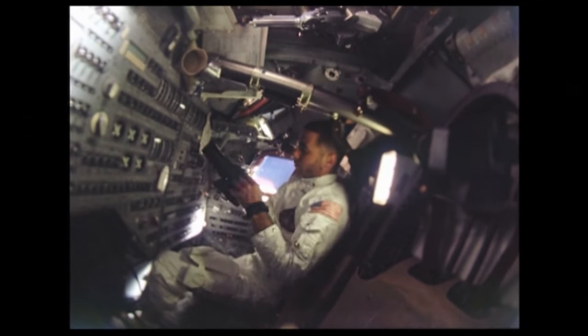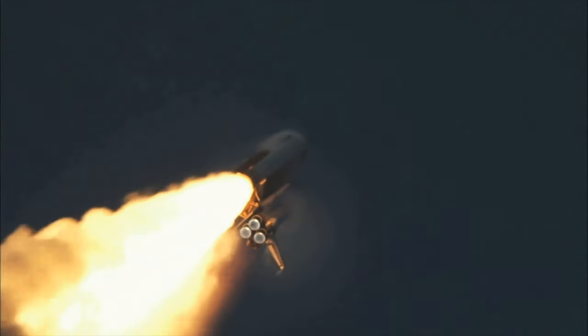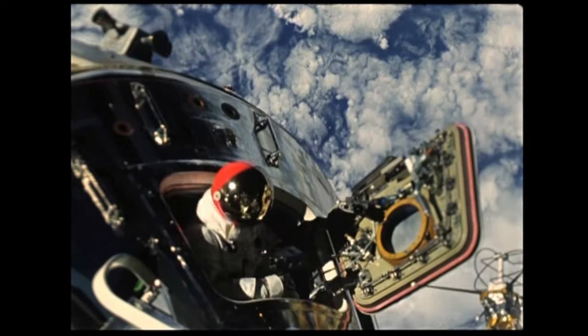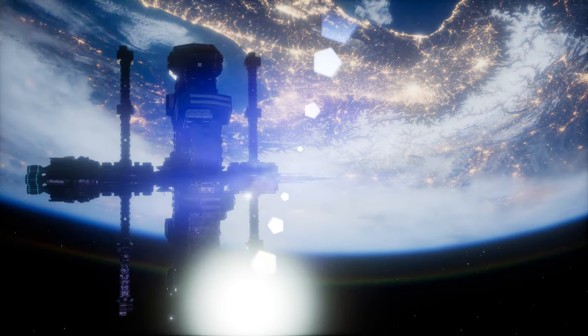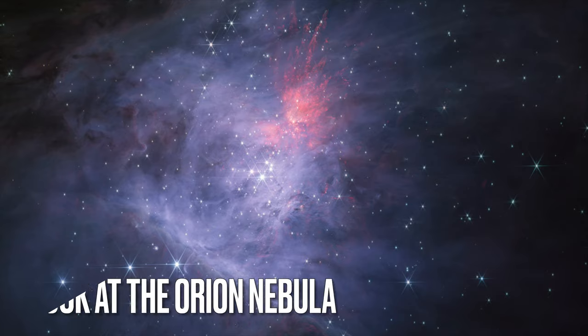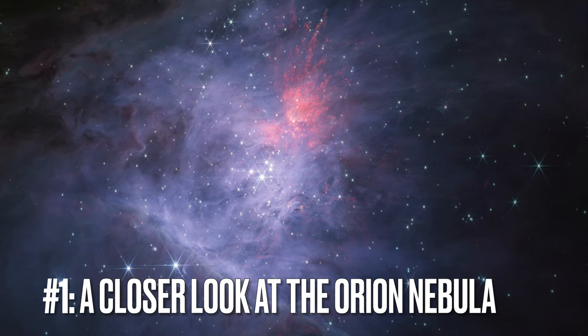Strap in tight as we plunge inside the nebula, where our instruments will analyze light from the early universe and peek into clouds forming new worlds. Stellar discoveries await. Our adventure begins. Image number 1. A closer look at the Orion Nebula.